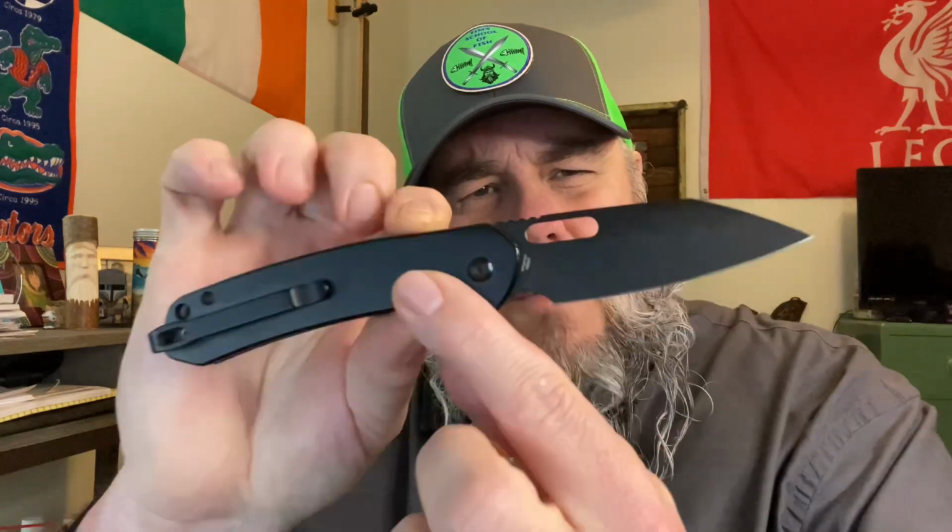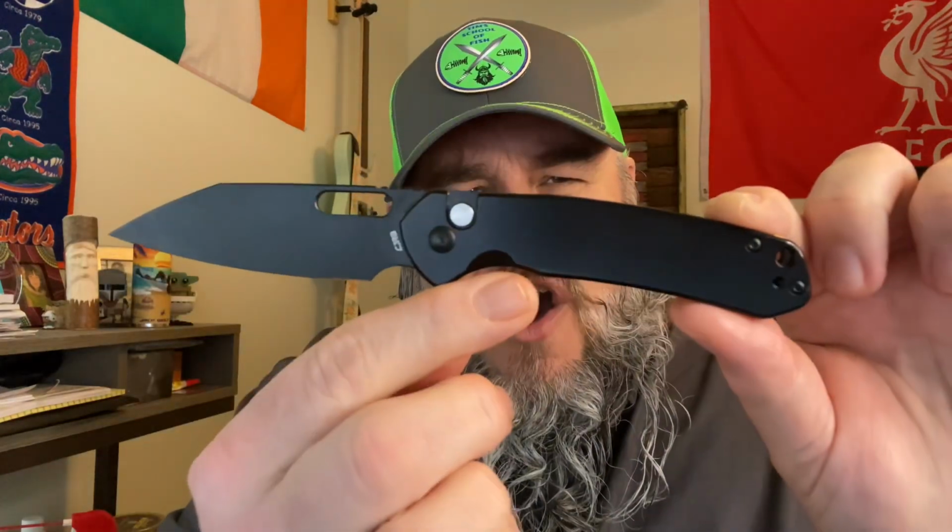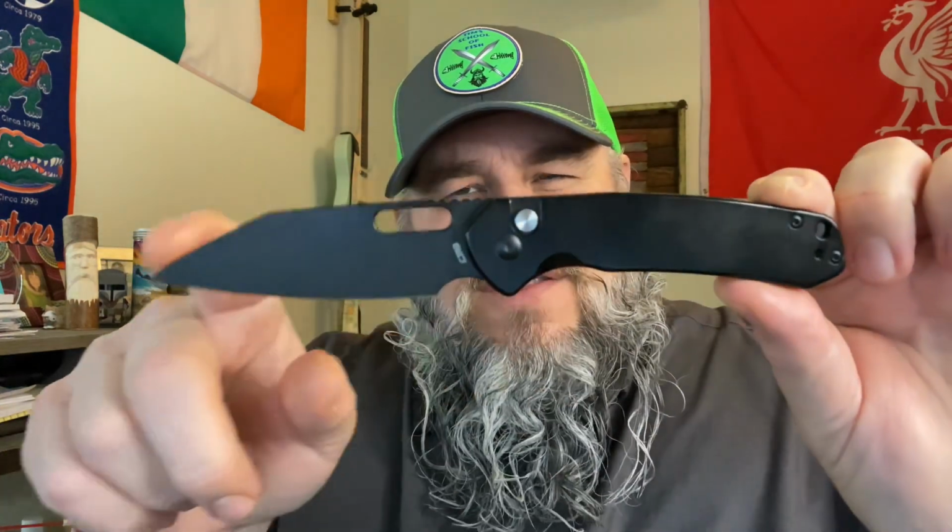I gave the award for the best modern budget knife of 2023 to the CJRB Pyrite alternate version with the reverse Tonto Wharncliffe blade. But I don't think this is the best modern budget knife of all time.